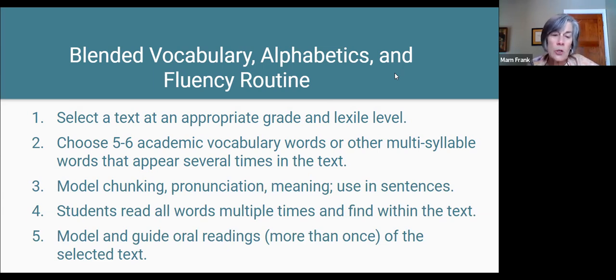And then we transition to the fluency where I model the text and then we read it together or they read it alone. And I ask questions or we do comprehension charts or we write about the text as much as I can squeeze in to those 2 hours.